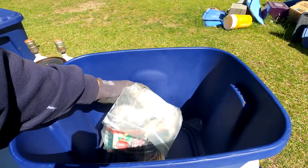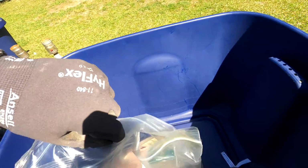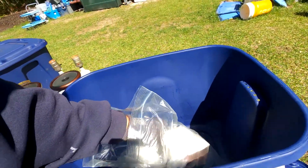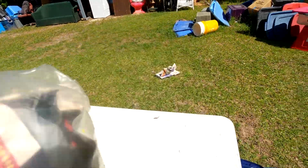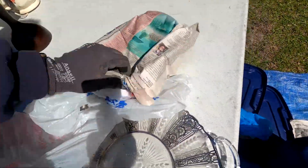Alright, and we've got something in a Ziploc bag here. You want to see what's in there? Probably really don't want to, but we got to figure it out.